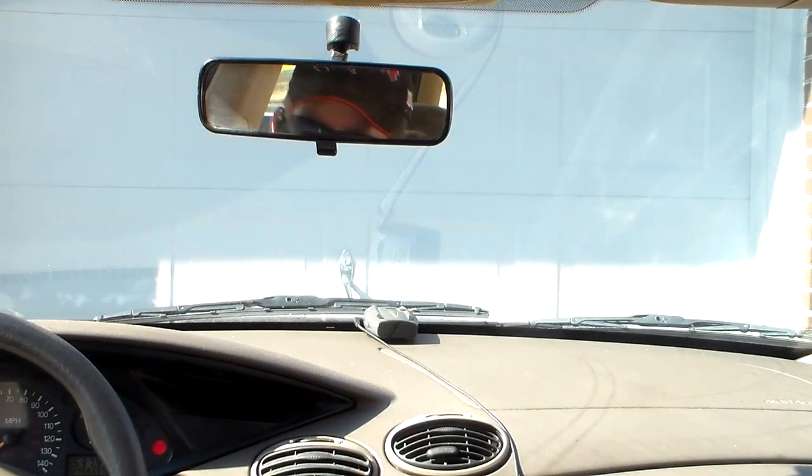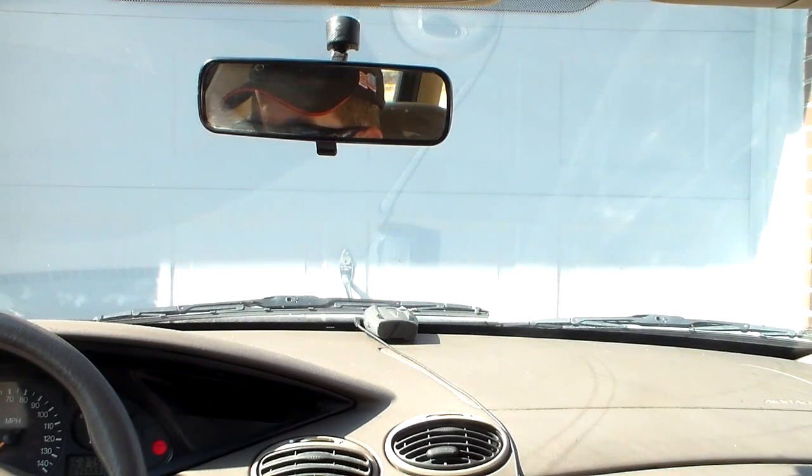One other thing I had to do, I had to put a thermostat in this because it was not warming up. I'd go down the mountain and it'd cool way back down. The heater would go back kind of cool again. So it had a thermostat in it, but it was no good, I expect. So that fixed that. But anyway, let's get moving.